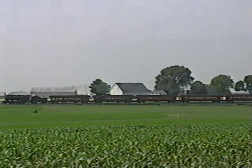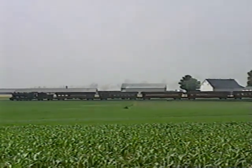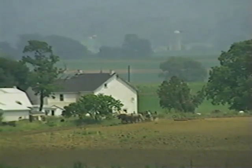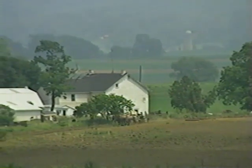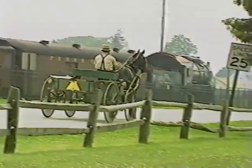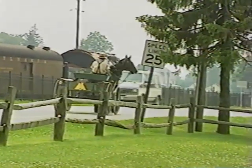Now, for the past few miles, we've been traveling through what is commonly known as the Dutch country, the fertile farmlands of the Plain People, the Amish, the Mennonites, and the Dunkers. Within a 10-mile radius of our railroad live some 18,000 Amish people. They live a very peaceful and quiet life of hard work and deep religious devotion, exactly as their ancestors did when they arrived here about 275 years ago from Germany, Switzerland, and portions of France.